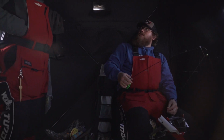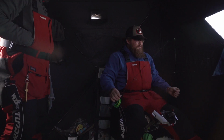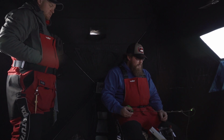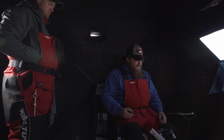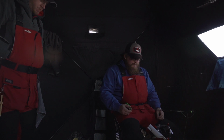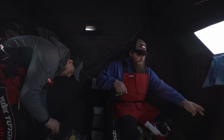A lot of year classes are present out here, that's for sure. Yeah, that one was about 3-4 foot off the bottom. Right now we are in 14 foot of water.